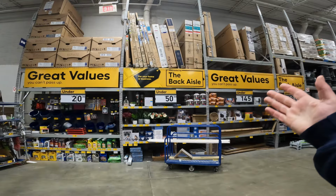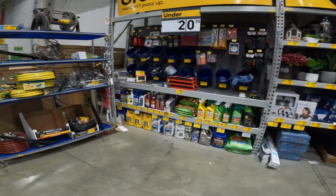YouTube, I'm so excited. I'm taking Farmer D to the back aisle. Ooh, under $20, under $50. Lowe's back aisle is where it all happens. See, we should have got another bigger cart. Right? I'm probably going to buy a bunch of stuff I don't need.